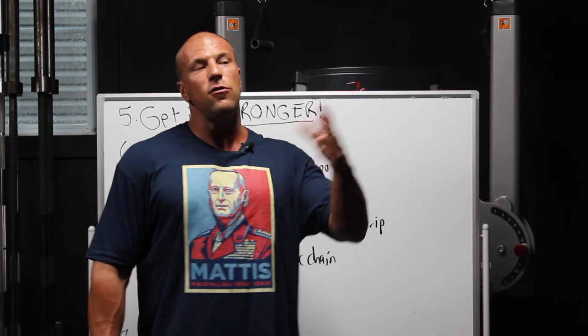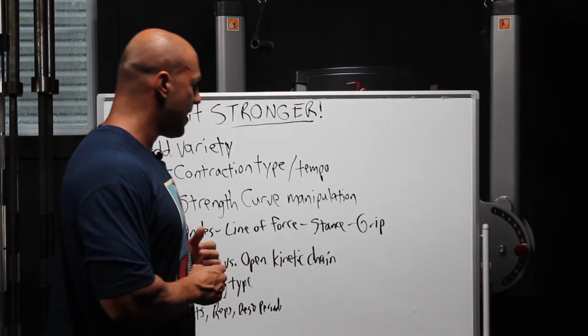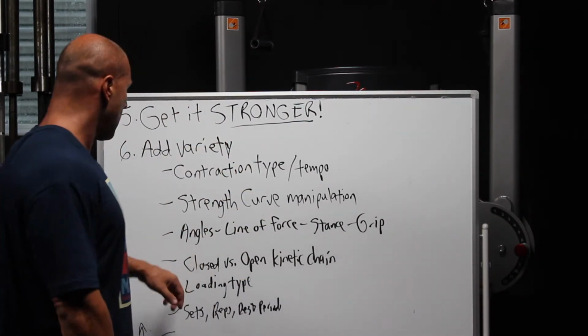So if you have been struggling to grow your chest, for example, and all you've been doing is open chain movements, you might switch to push-ups or dips, which are more closed chain movements, which will modify the way your brain recruits that muscle and therefore trains that muscle.